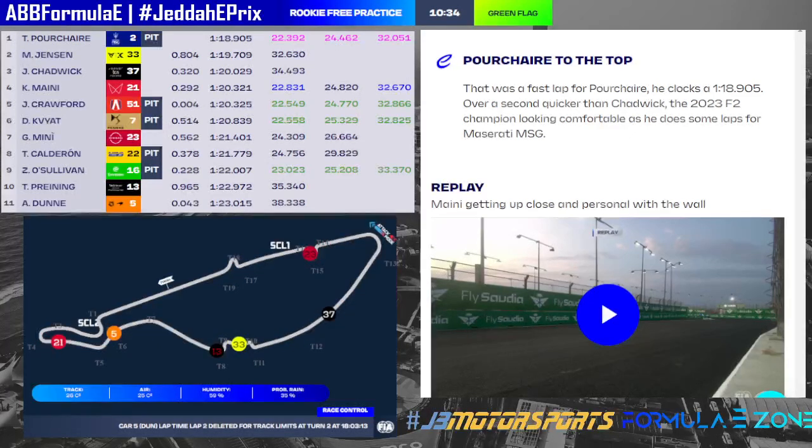And what's he done there on that lap? A 20.3, which, if you consider a lap time in 300 kilowatt race mode, is probably the quickest lap we've seen in that mode. Yeah, his personal best lap time in this session for Kush Maini at the moment.